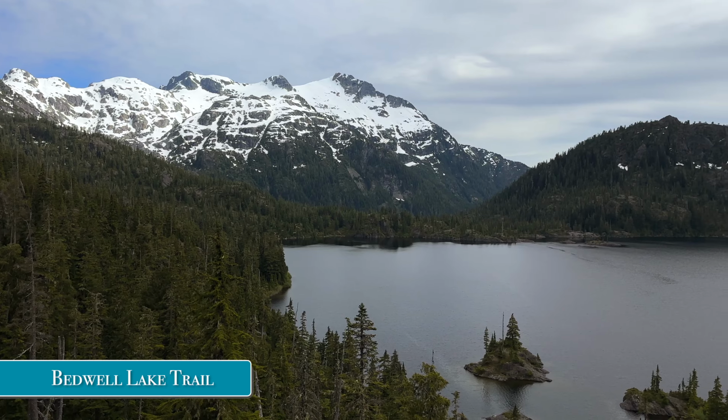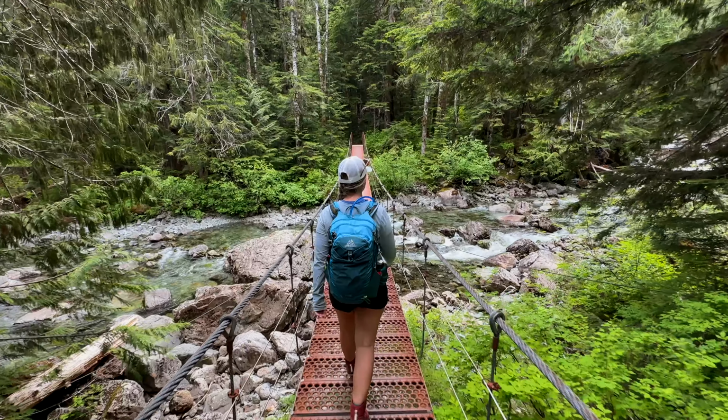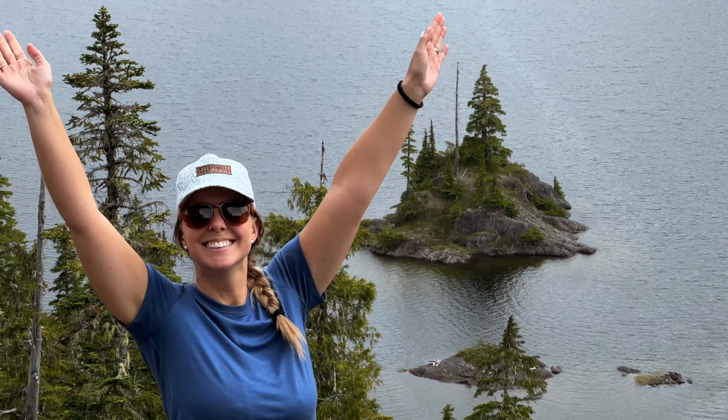Bedwell Lake Trail. If you want to put a few more miles on your boots, try the hike up to Bedwell Lake. This hike in Strathcona Park is 8 kilometers with 609 meters of elevation. It's a tough trail because it's pretty steep and there's lots of roots and rocks. But the lakes at the end are a worthy payoff.